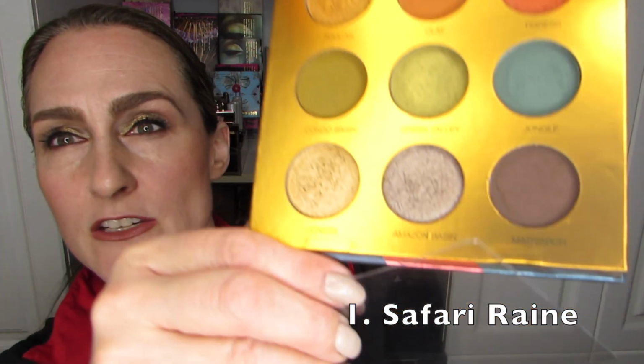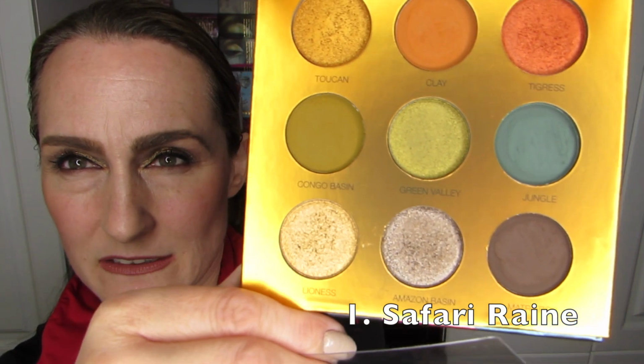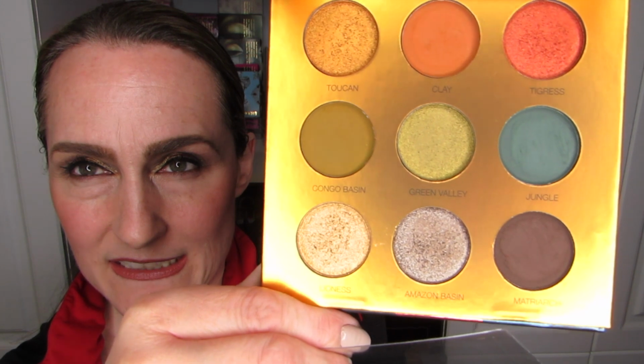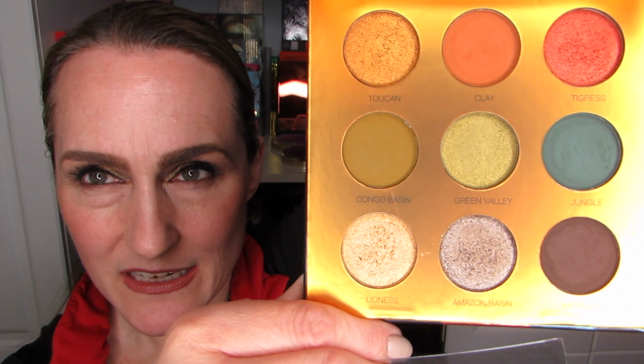The first one I'm going to go with is a palette that gives me subculture vibes, but it is from Colored Raine, and it's a 9-pan palette. It's a gorgeous color story, and it looks like this. And I really enjoy the color scheme on this one. Now the kind of golden background is a little bit distracting, unfortunately. It does kind of mute the orangey and yellow colors, but I guarantee you that this is a very nice color story that I've been able to do so much with.